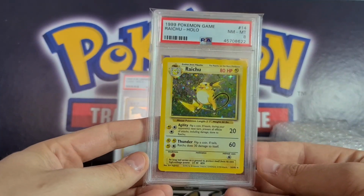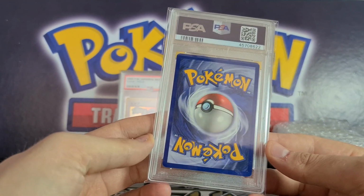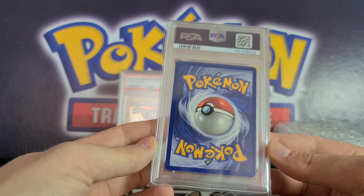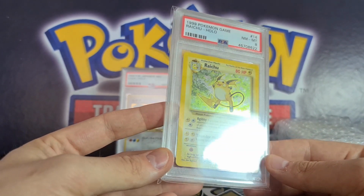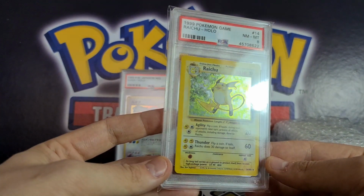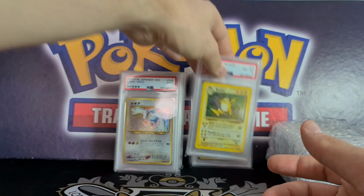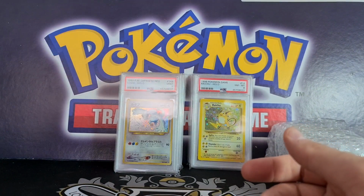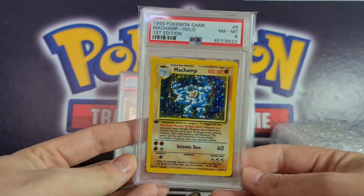Few more older cards. Look at that, it's classic base set Raikou, PSA 8. Even a PSA 7's nice on the old base set holos, just because of how much demand there is for them at the moment. So nice, beautiful 8 there. I think there's some scratching on the holo. Potentially, you can't really see very well on the camera. Yeah, but nice 8 there. I'm not sure of the pricing on that one, but they will all be priced accordingly on my eBay store after this video is live.